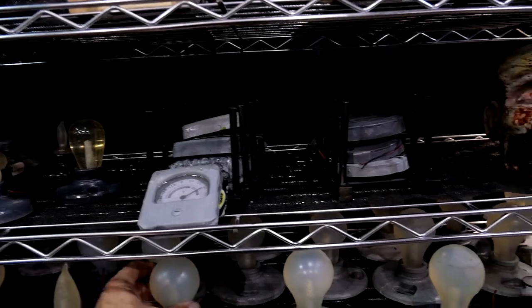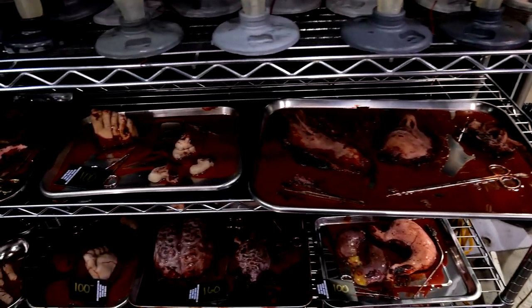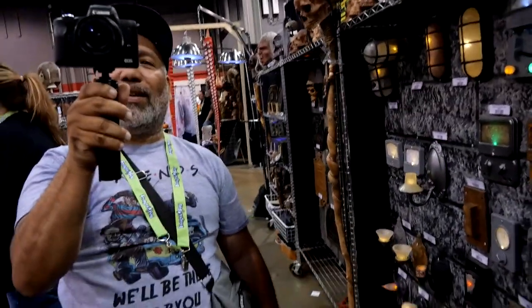Definitely helps with a lot of that prop building. If you need a laboratory like that, or you need some specimen trays. Hey Sean, this is your property, dude. You're a mad scientist, dude. I know, this is exactly what I was talking about in my video. This is right up my alley here.